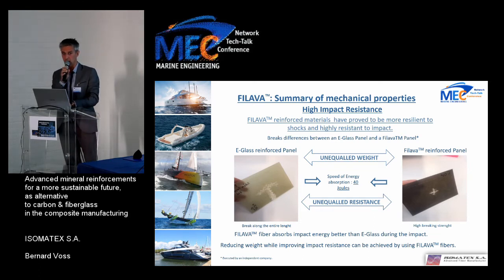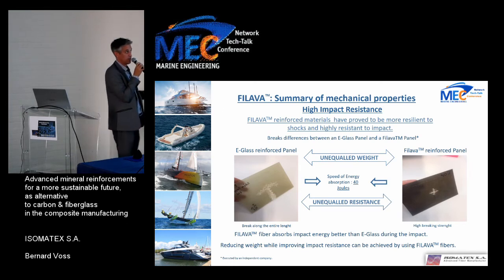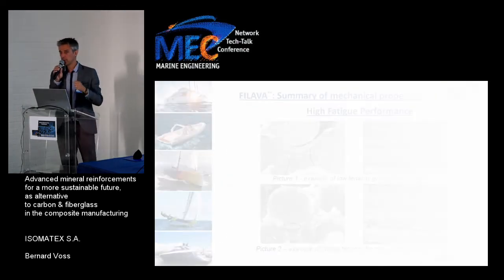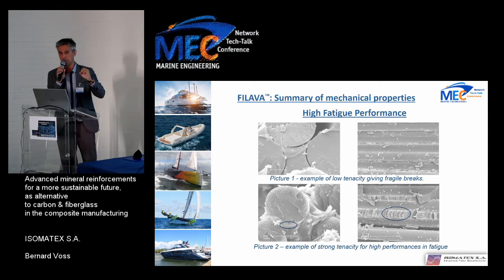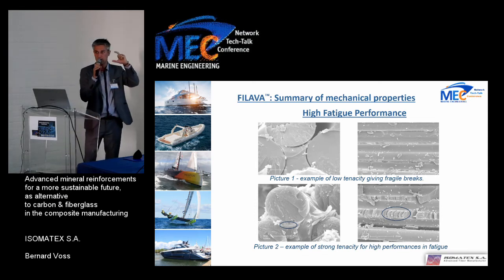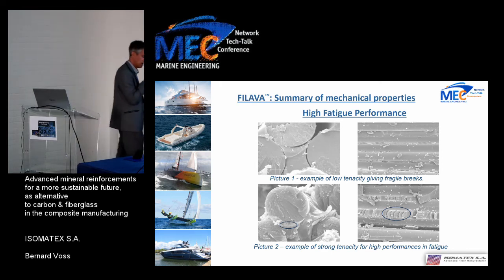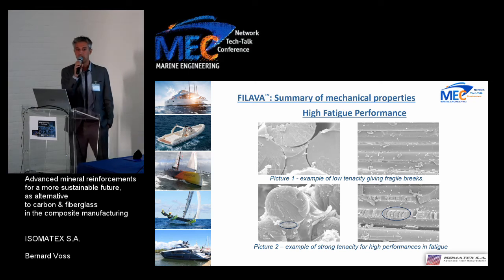Also, thanks to our approach and to the development that we made in our laboratory, we developed different kinds of sizing. Sizing is the kind of coating that you apply on the fibers. This sizing allows you to have the best adhesion between the fibers and the matrix, to have, at the end, the best fatigue performance of the final composite. If you don't use a good sizing, you will have some risk of delamination and brittle breaks. When you use a good sizing adapted to the resin, you will have very, very high fatigue performance of the structure.